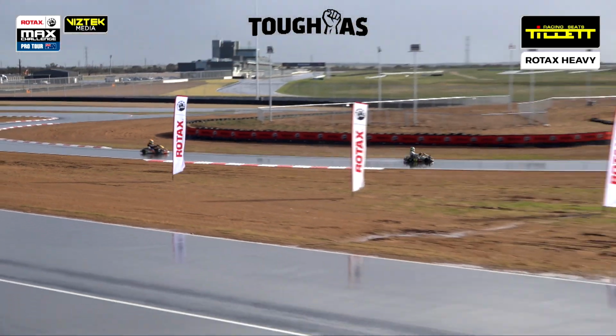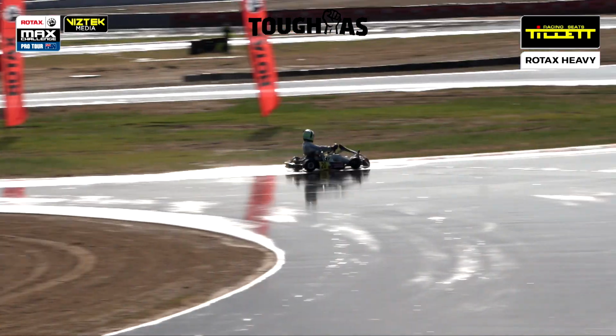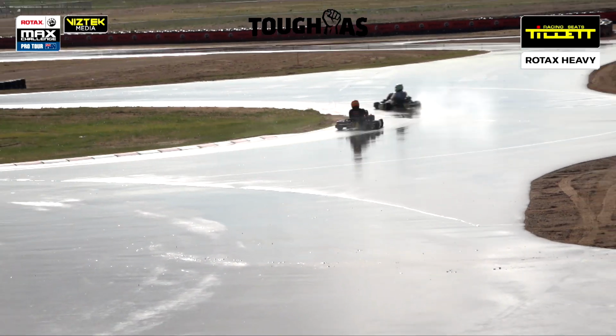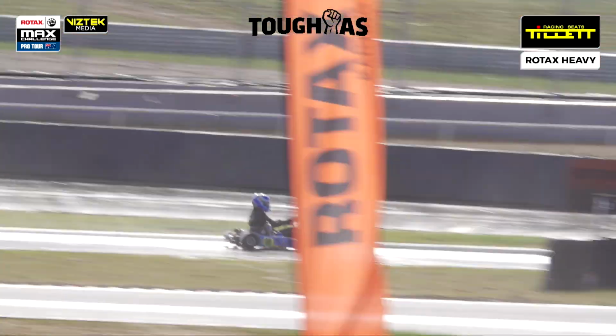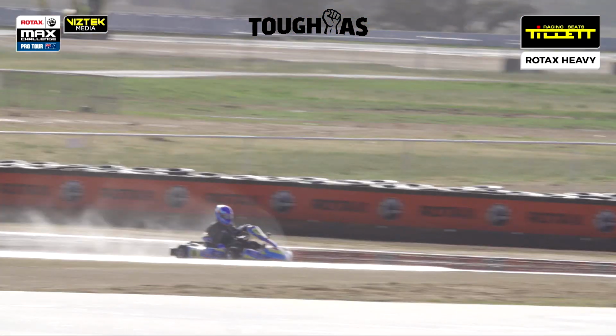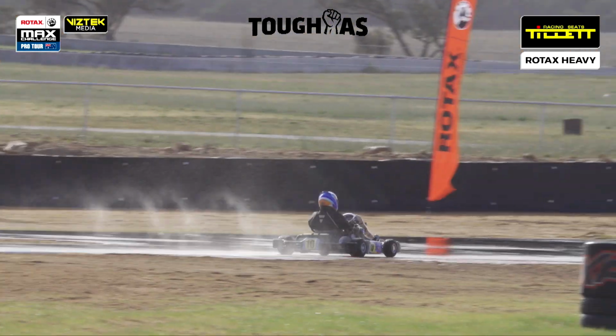Rogers, can he open the lead up to more than 5 seconds? Can Lane Moore get himself on the front row for the final this afternoon? That's what remains to be seen over the remaining around 600 metres of this particular lap. Rogers now, he's only got half a lap to go. It's been a terrific drive from the pole position, Paul Rogers.